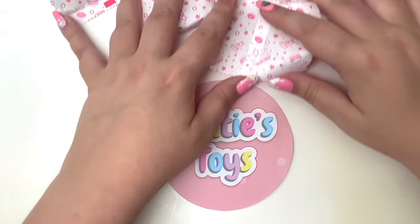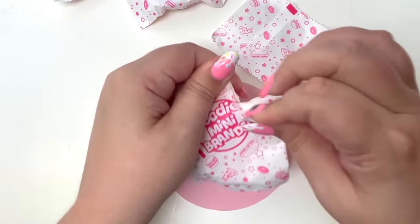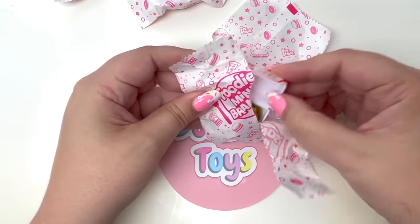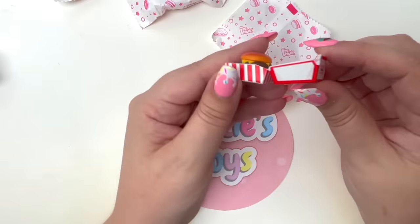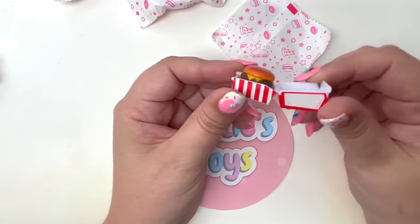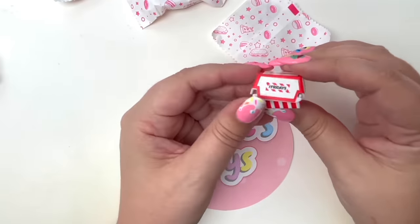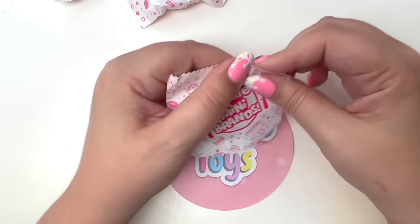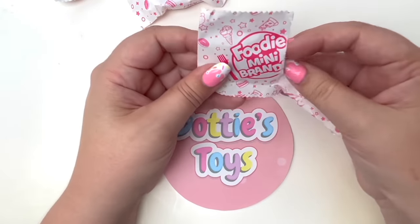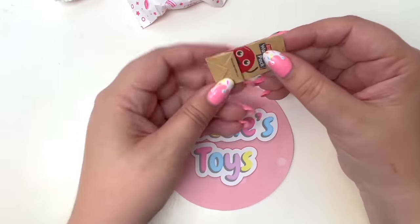All right, so that first pack was fantastic. I cannot wait to see what we are going to get next. And we have another burger, but this time it is the TGI Fridays cheeseburger. I wonder if this will close. Oh my gosh, it totally does. All right, so this one is also very, very flat. I hope we didn't get a repeat already. And let's see. All right, so this is a new piece.